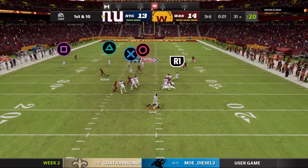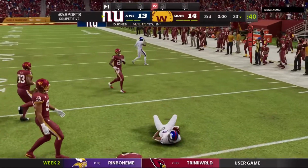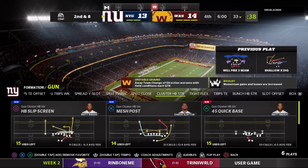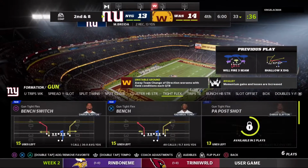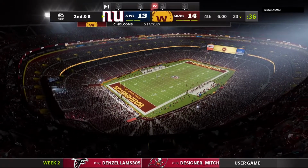Here's Jones on 1st and 10. He'll dump this down to Matt Breida, and he'll be brought down on what's going to turn out to be the final play of this 3rd quarter. 1 quarter remains here in this Thursday night matchup. We'll return with more after this break.